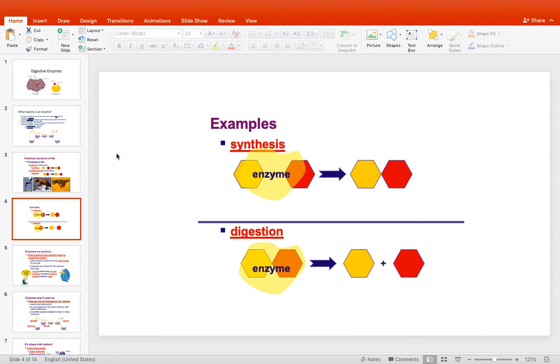And as you can see from this figure at the top, in a synthesis reaction, an enzyme works to bring together two smaller molecules to make a larger one. And a digestive enzyme takes one large molecule and breaks it down into smaller pieces.